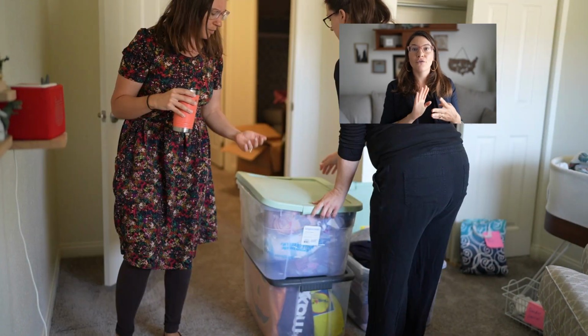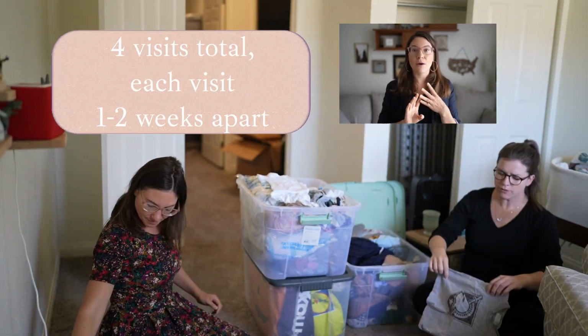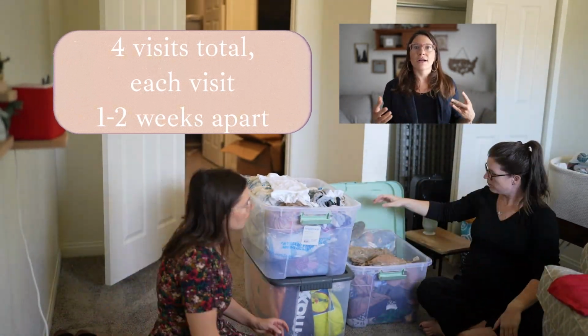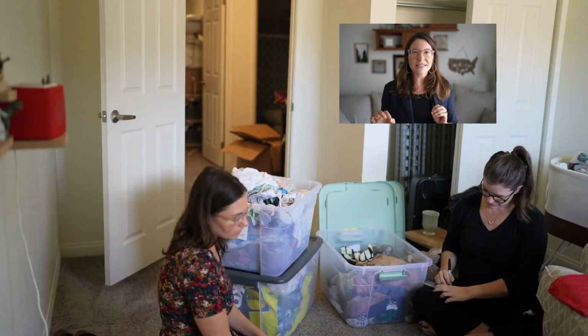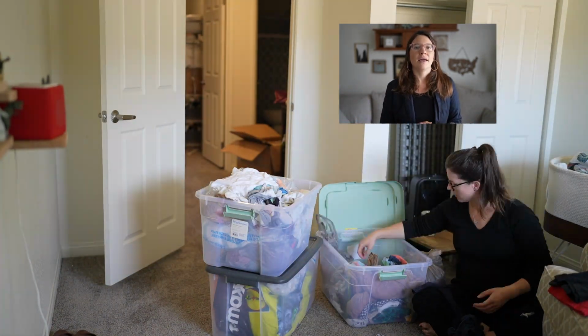So overall, this has been 4 different visits of me going to her house for an hour each. And in between, she would take donations or her husband would help her move furniture, and they would do a few little things like that. And then I would come in, help her decide what to get rid of and just help her focus.